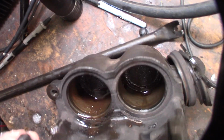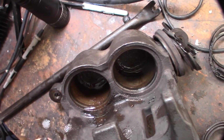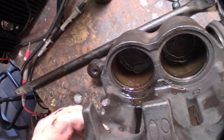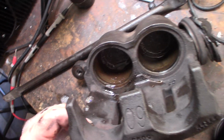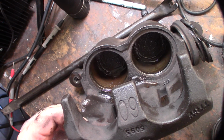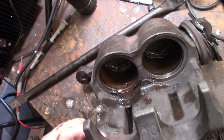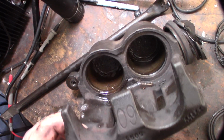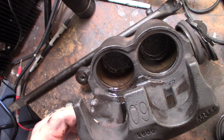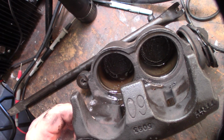Oh yeah, I forgot to show you guys the other caliper, the driver's side caliper. Same thing, rust and debris in there. The only way to get this debris out of the brakes, even if you were to flush your fluid, it wouldn't get this debris out. The debris would just stay stuck in the piston. So this is just normal. There's nothing you can really do about it. You might be able to reduce it a little bit by changing the fluid to get the water out of the brake fluid, but this is just inevitable here.